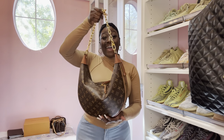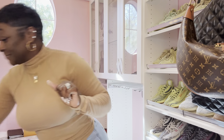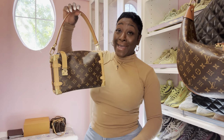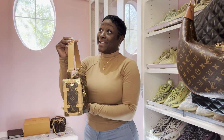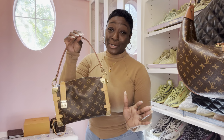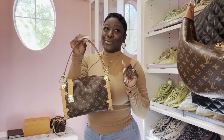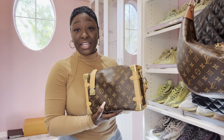Okay, guys, so now let's go to number 10. I'm pretty sure you guys know exactly what it is. Let me grab it. Yes, guys, this honestly, I can't stop smiling. I love the monogram side trunk. I've been having this beauty for what, 2 weeks now? And it still has me smiling like it's brand new. I love it. I love everything that it holds.